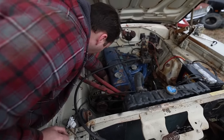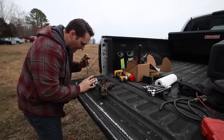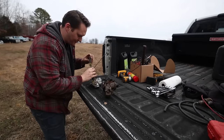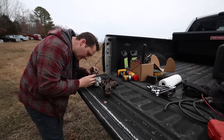That's the original fuel hose, looks like. It's got the original clamps on it and everything. Wow. This thing is super original. We've got both carburetors here. The only problem is that this linkage here is different. So I'm going to remove the base plate here carefully.